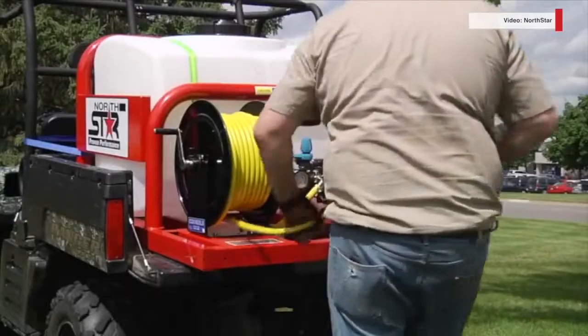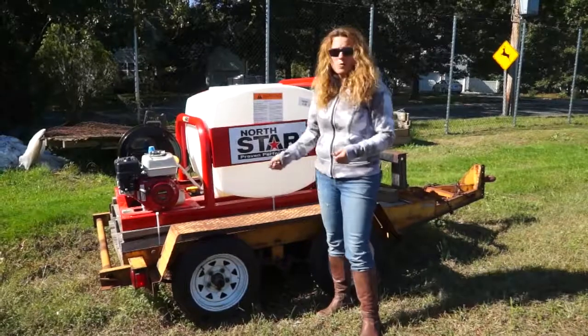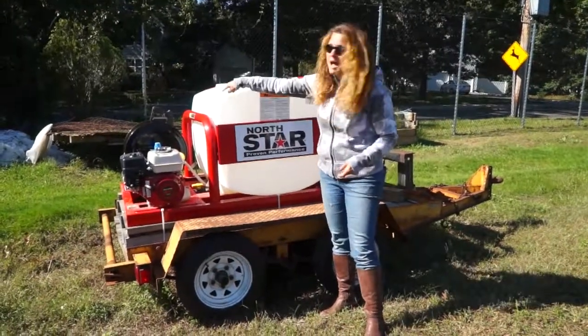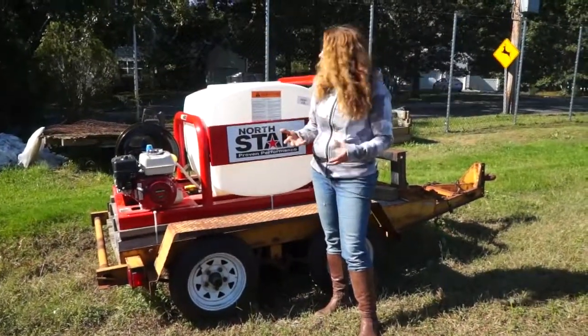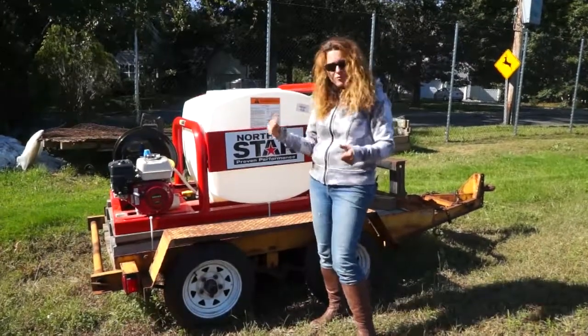This is a 100-gallon tank. You need 3 people to do this efficiently. You need someone to spray, you need someone to unravel that because it gets tangled, and then you need a 3rd person pulling the truck every few feet to go down every aisle.